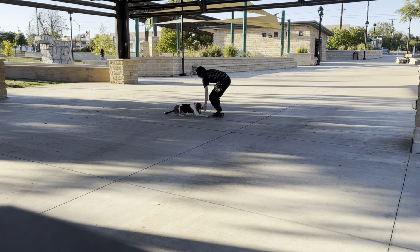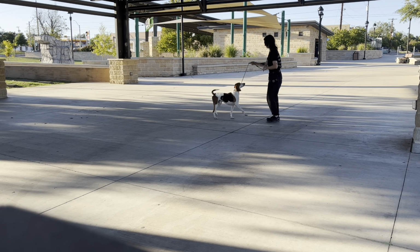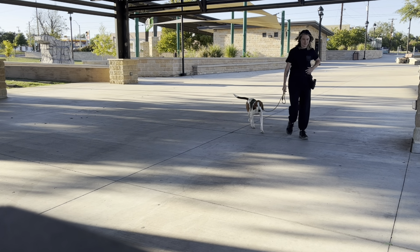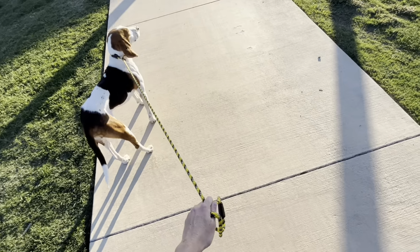So there's downwards leash pressure with my foot, but you can do it with your foot, you can do it with your hand, whatever works. So downwards leash pressure means lay down, and you can see I don't really have to put very much pressure on it for him to understand, since I've taught him how to turn off the pressure.